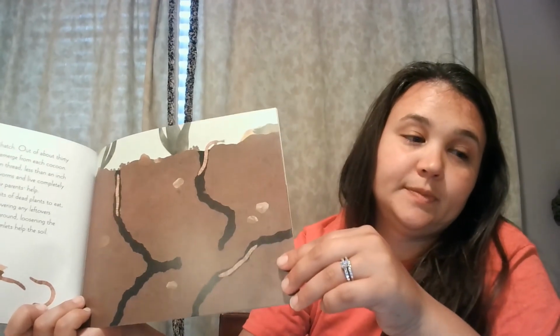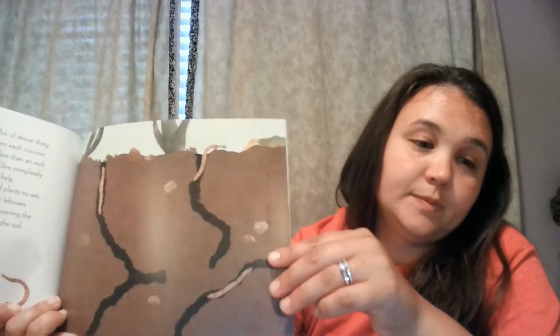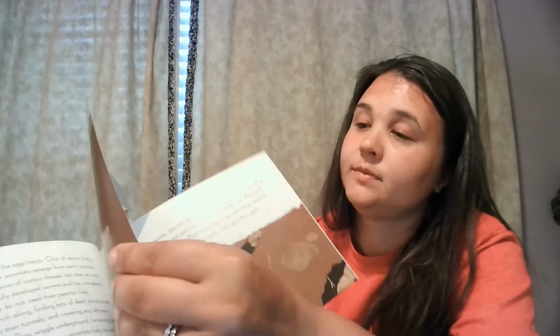The wormlets inch along, finding bits of dead plants to eat, dragging them to their tunnels, and covering any leftovers with their castings. They wiggle underground, loosening the soil and making tunnels. Even tiny wormlets help the soil. These babies grow fast. In 6 weeks, they are adult worms.